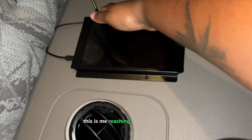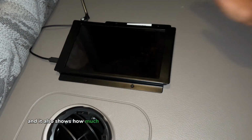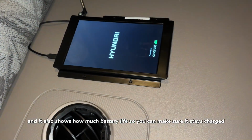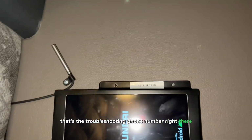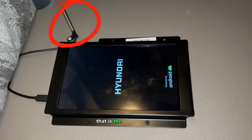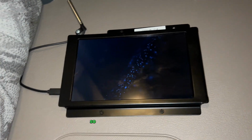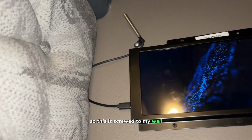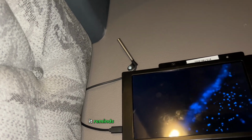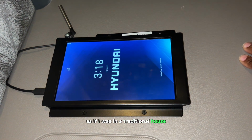See you then. My truck is off. This is me reaching over to the top. At the top, there's a power button, and it also shows how much battery life, so you can keep track of it and make sure it stays charged. As you can see, that's the troubleshooting phone number right there, and to the left, that is the thermometer, so it's measuring the temperature inside of my truck. So this is screwed to my wall, and when I look at it, it reminds me of a thermostat as if I was in a traditional house.